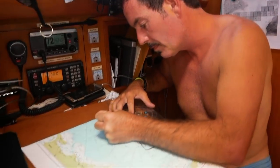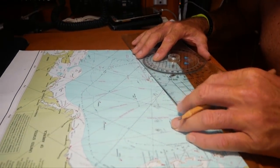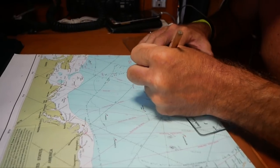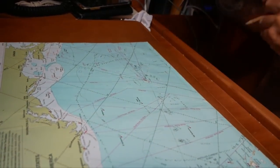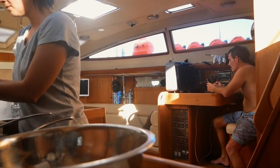34. Every morning and every evening, the Ark Rally has an SSB network. For those of you who don't know, that's a high-frequency radio network. It allows us to converse with other boats, report positions, report problems, and it's a really nice way of keeping in touch with people when we're a very, very long way from land.